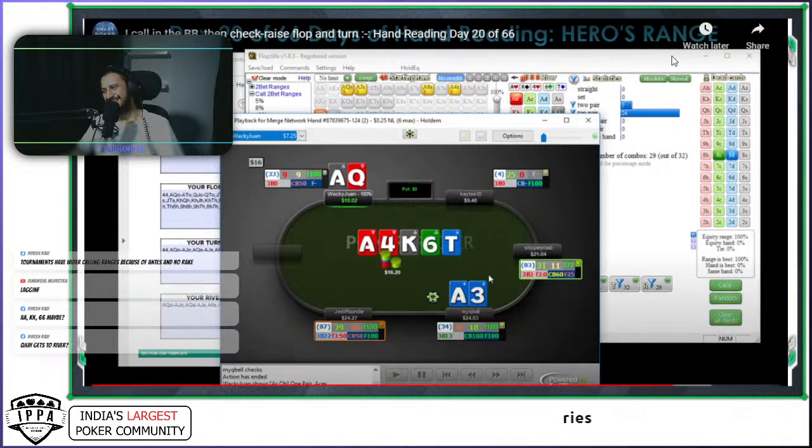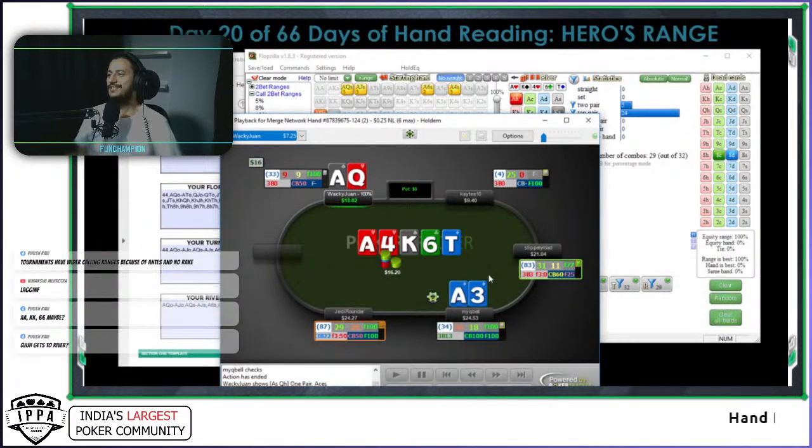Ace three suited, top pair, weak kicker. All right, that's insane. Calling two check raises. Maybe he just thinks we're capable of bluffing on two streets with a couple of hearts. Have a draw, or a gut shot, or a weak king. Yeah, so he probably puts us on a bluff, and he just thinks his top pair is good on two streets.